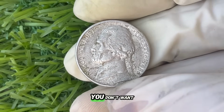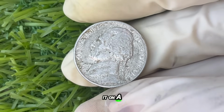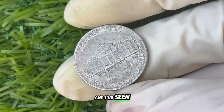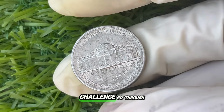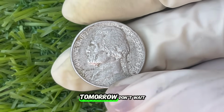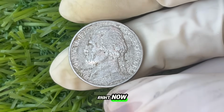And trust me, you don't want to be the person who had one of these coins and unknowingly spent it on a pack of gum. The fear of missing out is real, and I've seen people regret letting valuable coins slip through their hands. So here's your challenge. Go through your coins. Tonight. Tomorrow. Don't wait. Because the market is red hot right now.